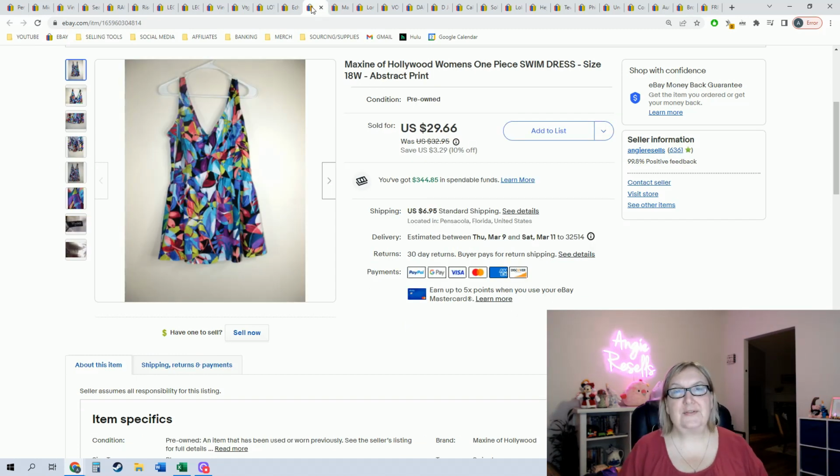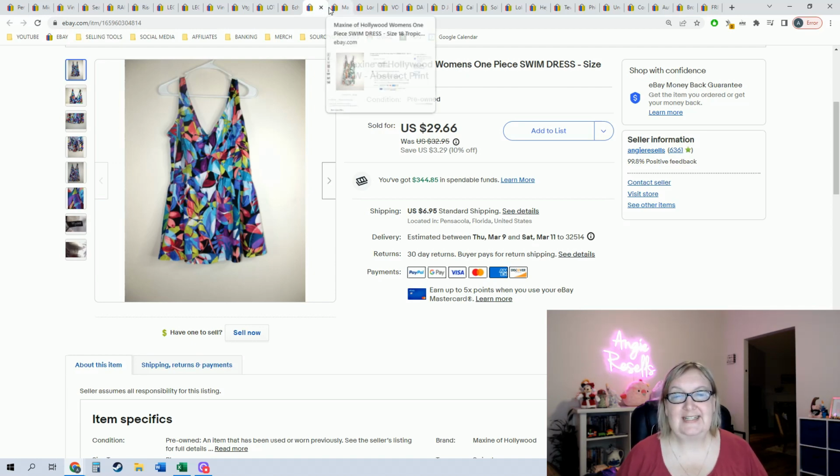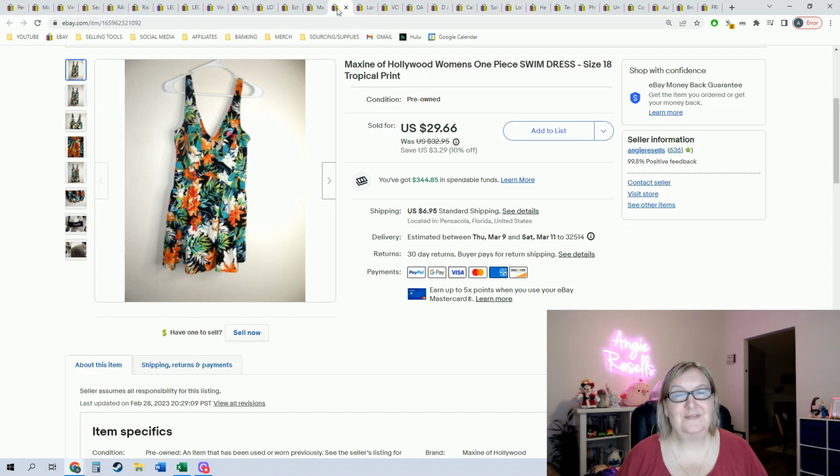At the church sale that I went to, the last minute they were doing fill a bag for $5. I think I got 15 swimsuits in one bag for $5 and I sold multiples of them this week. This Maxine of Hollywood brand is really sought after, especially in the plus sizes. This was an 18 woman's, sold for $29.66. Also sold this one for the same price, $29.66.